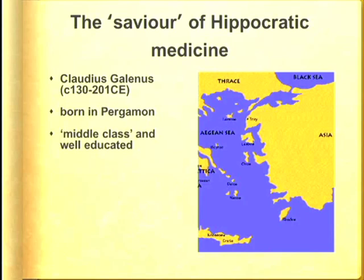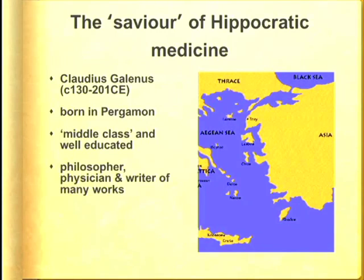He was middle class. I mean, that's not a term they used in those days, but it's what we would say these days. His parents were educated, and they wanted him to be educated as well, which indeed he was. He claimed himself, and you can see how good his claims were, to be a philosopher, a physician, and a writer of many works. While he was certainly a writer of many works, he seemed to be a fairly good physician. I'm not too sure about the philosopher, although, as we'll see, philosophy, as remember with the Hippocratics, philosophy went together with healing and medicine because you thought about it. You didn't just do it, at least if you were a sophisticated practitioner. So, this is Galen. He was generally referred to as Galen, not Claudius Galenus.